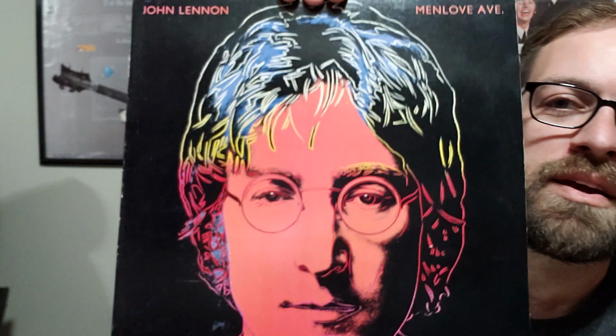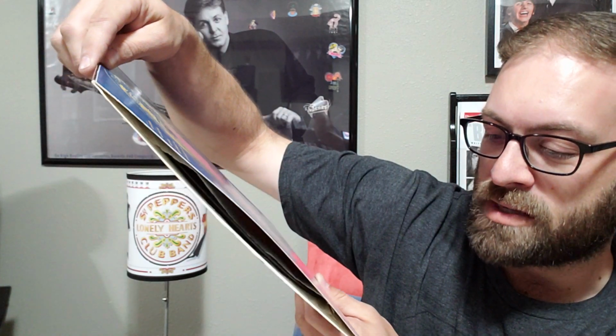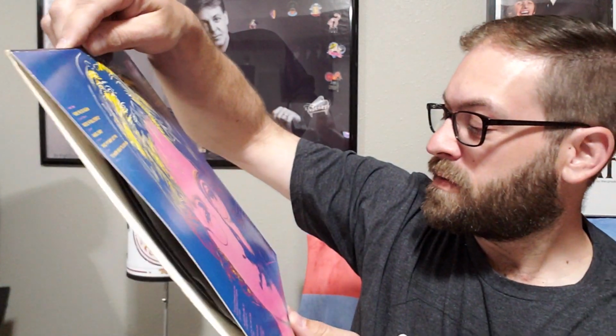And this was the only thing I got from the last store that we visited. They didn't really have a whole lot that I was interested in there, and some of the stuff was a lot higher priced than I wanted to pay. But I didn't have this one in my collection, and it's John Lennon's Menlove Ave. And I believe this was released in 1986, if I'm not mistaken.